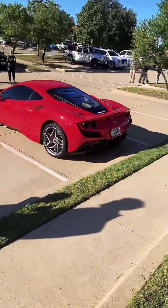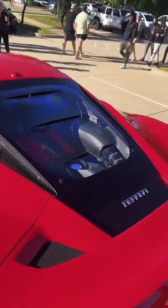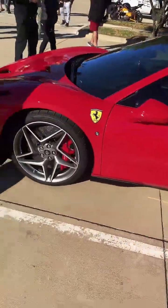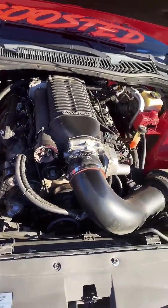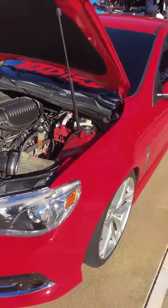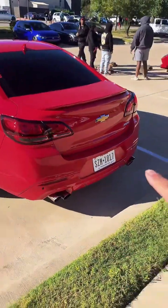Here's a Ferrari F8. This is nice. This is really nice. This is me all day right here. Look at that big supercharger sitting up top, a Whipple. Oh my gosh. This thing is easily putting down 600-something horsepower to the wheels. That is gorgeous. This is what I really like about this one. Let me show y'all. They did the back diffuser right here in red.